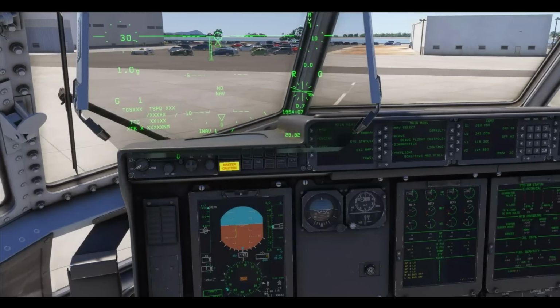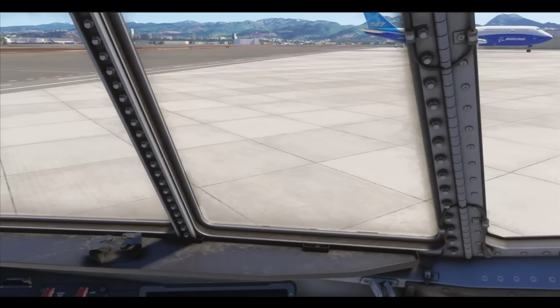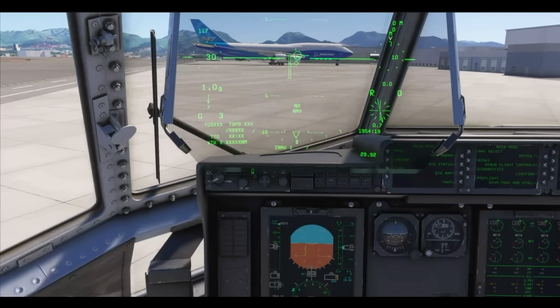We'll see. We'll see where we come out. How did I do this parking? This will work. I'm happy with this. And yes, the windows do open.